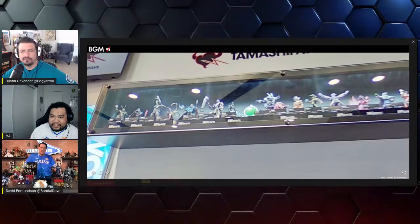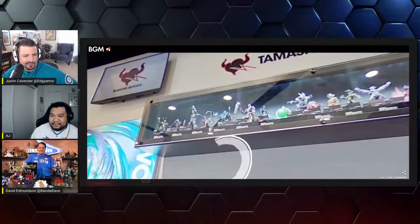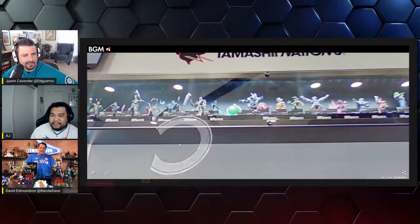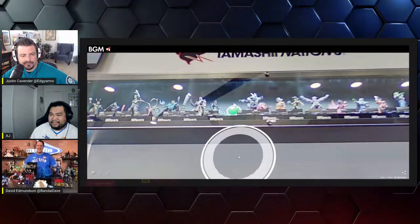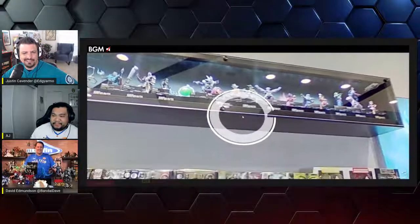Whoa. I think that's a Loki far left. Yeah, I think you can see it. Loki, then a Captain, then a Hulk, Iron Spider. And then is that Chubby Thor? Final Battle Thor, yeah. It looks good. And you got Gideon just going like, hey, look at me. Yeah, he stands out.